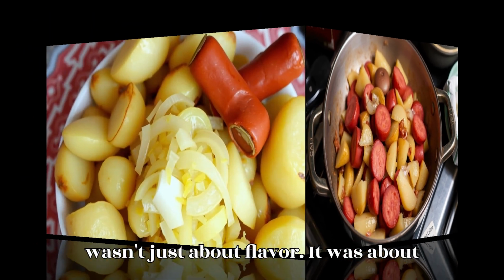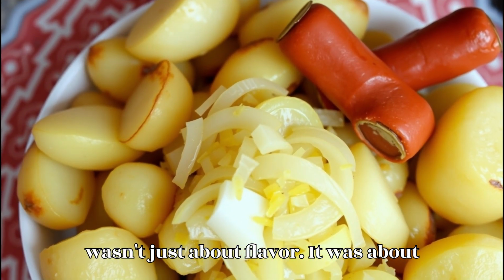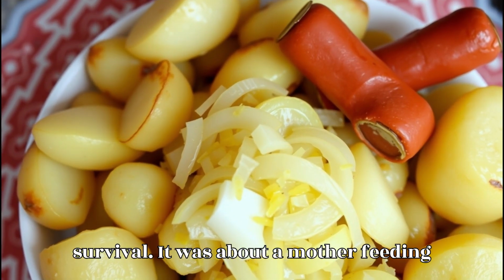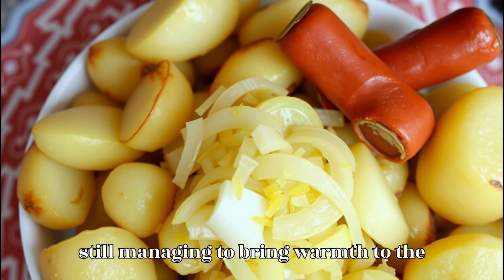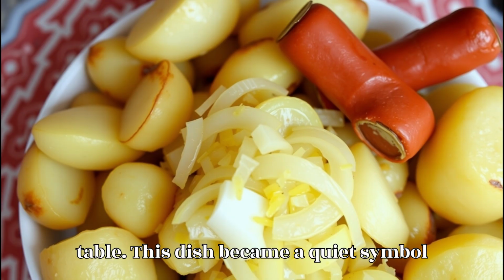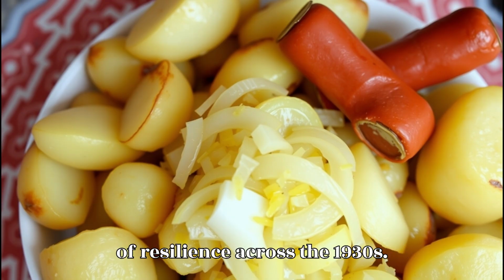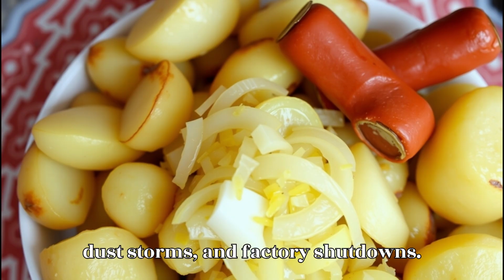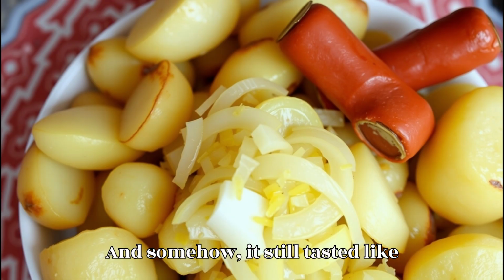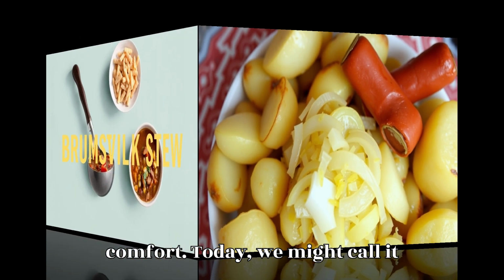The poorman's meal wasn't just about flavor. It was about survival. It was about a mother feeding her kids with what little she had and still managing to bring warmth to the table. This dish became a quiet symbol of resilience across the 1930s. It kept people going through breadlines, dust storms, and factory shutdowns. And somehow, it still tasted like comfort.